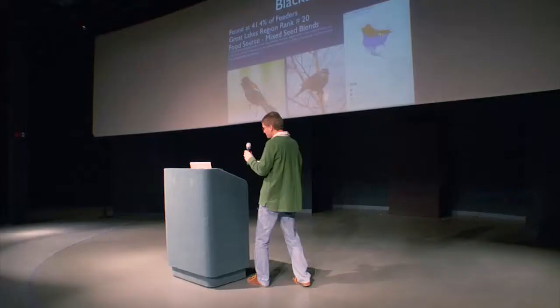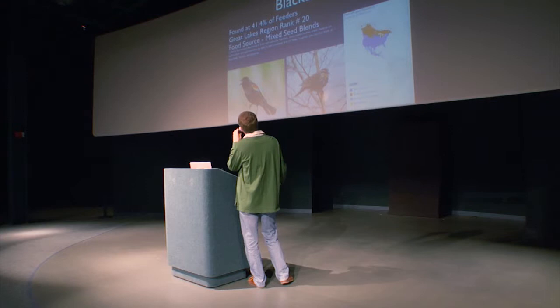Another habit of red-winged blackbirds and blackbirds in general is they will form multi-species flocks. So a lot of times when you see those big flocks of blackbirds in the sky flying around, that's a combination of red-winged blackbirds, grackles, cowbirds, even starlings.